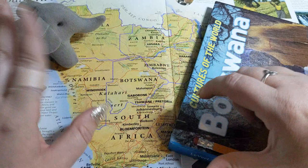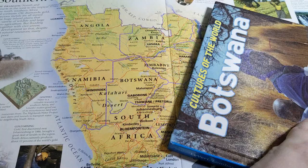I want to show you some pictures. Can you hear Rooster out there? Rooster's excited too. Excuse me, Topol. Let me move this over so we can look at some pictures of Botswana. Let's see what we got.